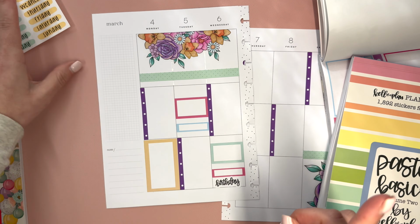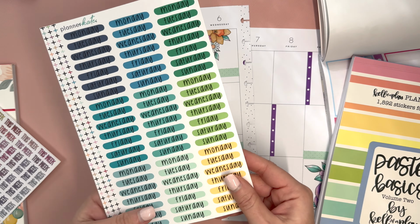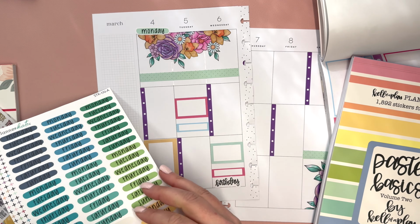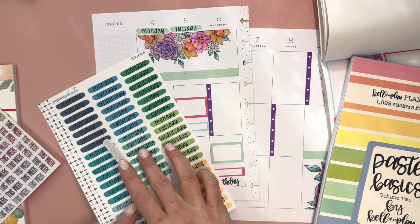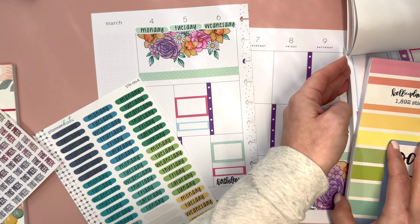Now, speaking of that color, as I was looking for the birthday stickers, I also came across these Planner Kate stickers that I have, which are going to be great to bring in this pop of color here. So these are like weekday headers. And I originally thought I was going to do this darker color, but I think that this more of a mint green works nicely here.